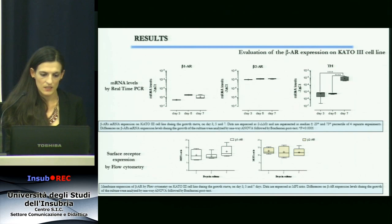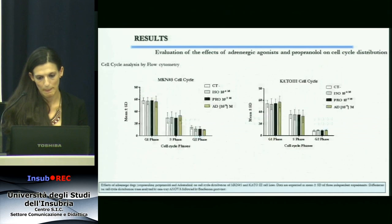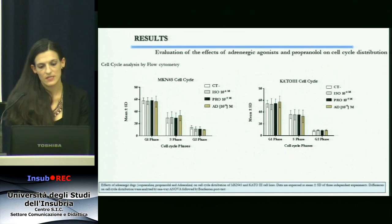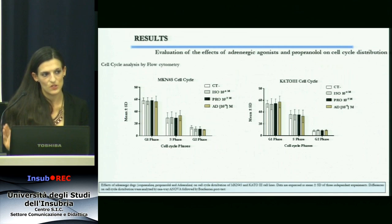Then we wanted to evaluate the expression of beta-adrenergic receptors on the KATO-III cell line, and as we can see here, this cell line expressed both receptors at mRNA levels, which were evaluated by real-time PCR, and also at protein levels, which were evaluated by flow cytometry. And regarding the MKN45 cell line, we also showed that this cell line expresses both receptors at mRNA level and protein level.